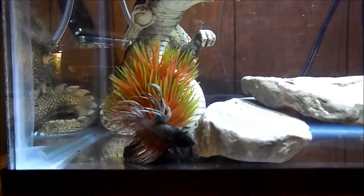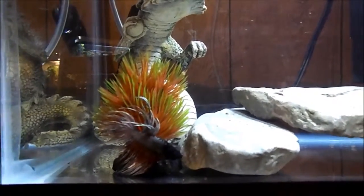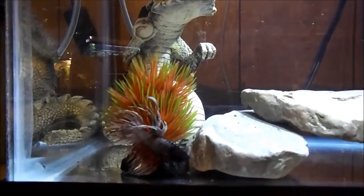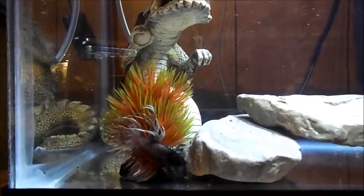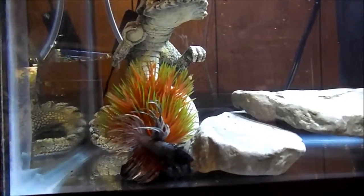This is Sushi. Got some great colors on him. He's black, almost a white and red. Very cool. I haven't seen too many with these color patterns. Very cool looking fish.